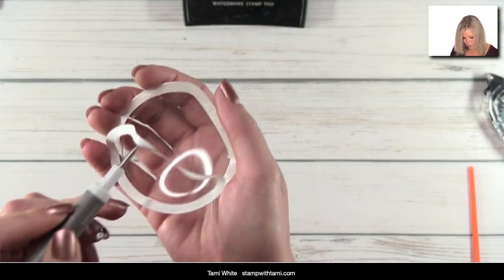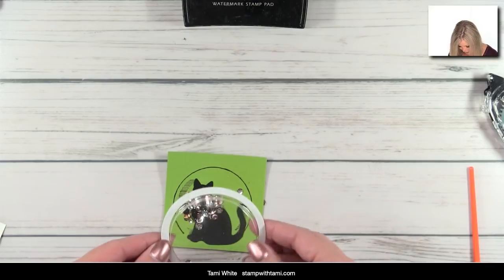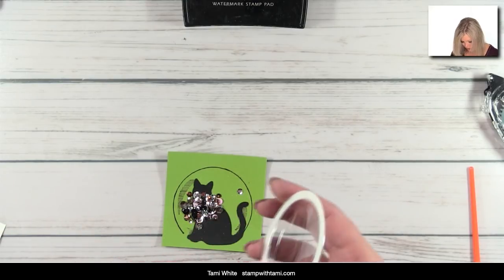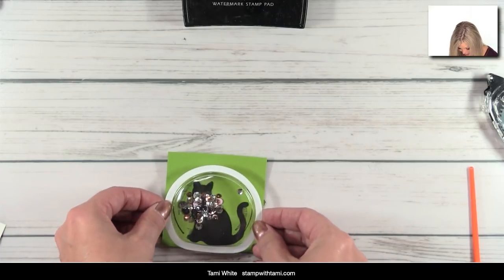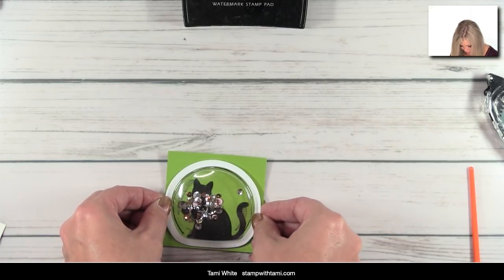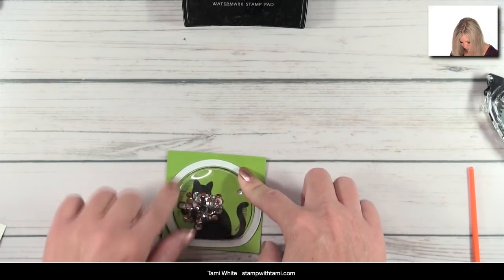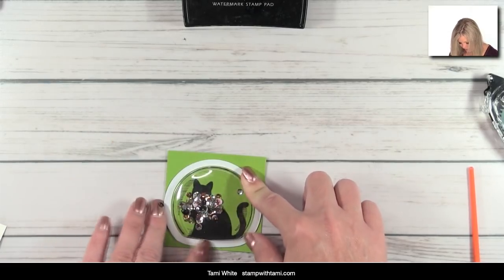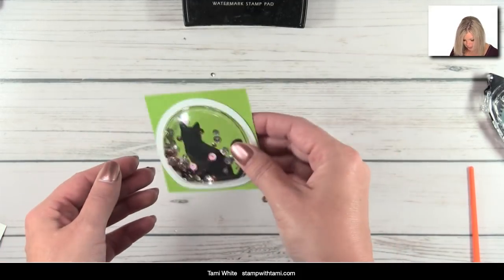These are wicked cool. I couldn't wait to play with these when they came out. It was one of those things when they first showed it to us, everybody's jaw just dropped. We're like, stop it. Okay, so now I'm going to attach that right over where we stamped our dome, our globe top there. So everybody's lined up and we've got our little shaker. Everybody's good to go.